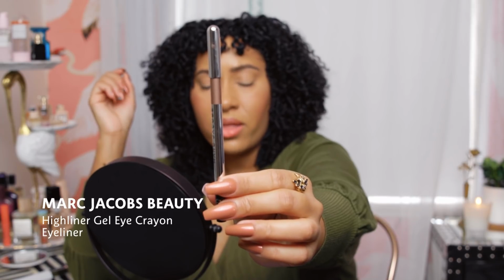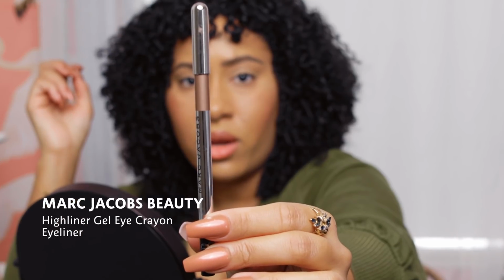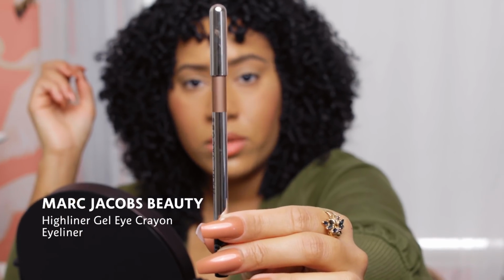This is the Highliner Gel Eye Crayon Eyeliner. This is in the shade Rococo. I feel like people underestimate taupe and light brown eyeliners. They can definitely add a lot of depth to your eye. This shade, I would say, is a very cool toned cocoa color or a dark taupe. What this is gonna do is add shadow or shading to my eyes.